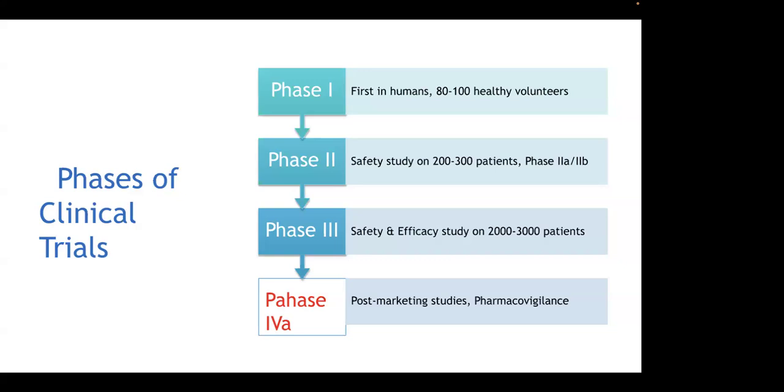The basics is just that: take a smaller number of people, then increase the people, then more people, then go into the massive studies in the market, right? So in these steps, I am seeing a lot of opportunities. You might see eight only, or just 80 to 100 healthy volunteers, or only 200 patients.